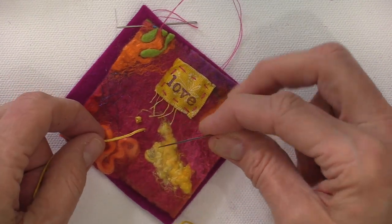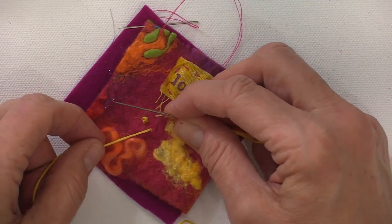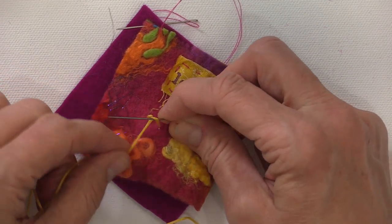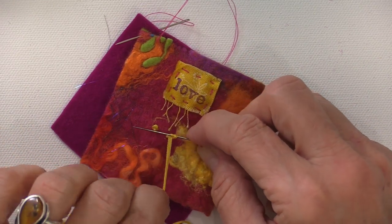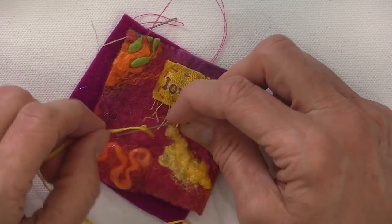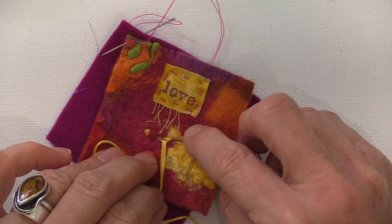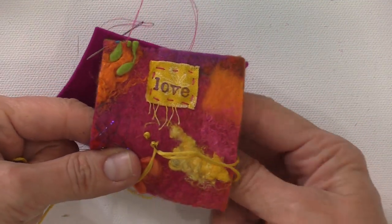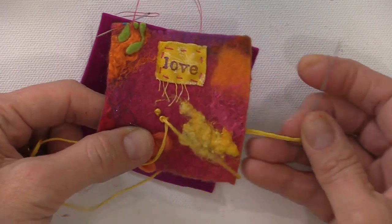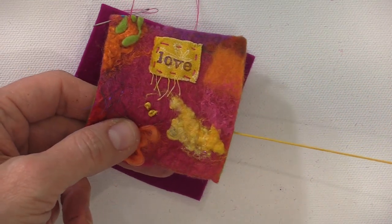So the thread comes up, and then like pointing towards your other hand with your needle, you wrap it around. Let's make this one too. We'll make it smaller. So you're just going to wrap around twice and then come back through your felt. You could certainly mix up your French knots and do them in multiple colors. So, you know, bring some more needles to the game.